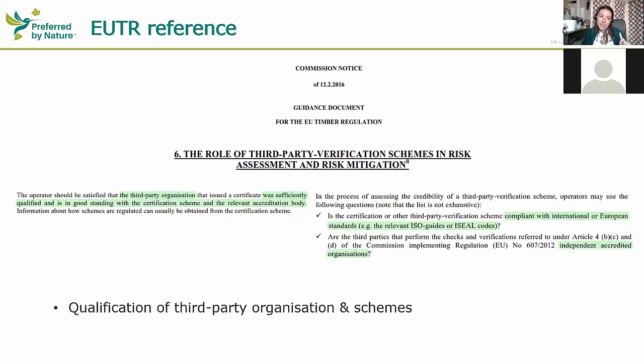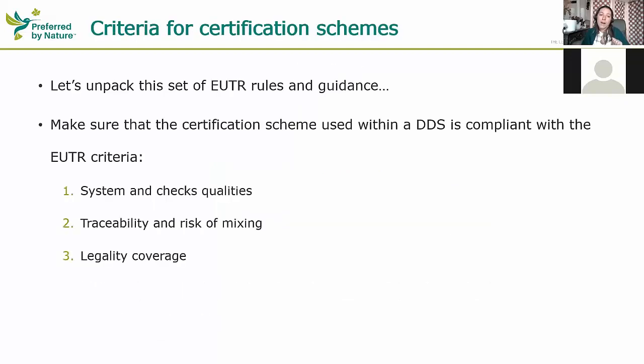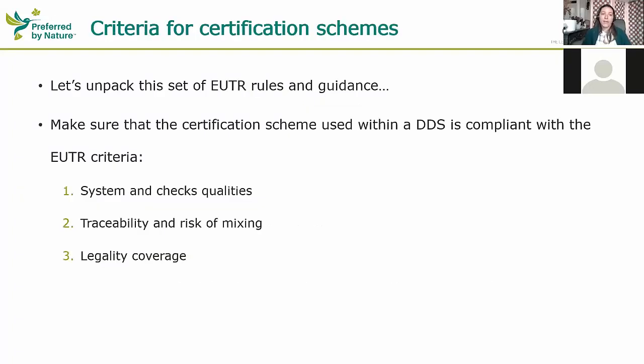First, it's saying a few words about the need for third-party organizations and schemes to be qualified, to be compliant with international standards, and to be accredited and independent. Secondly, it insists on the checks that need to be conducted on portions of material coming from non-certified forests. And lastly, it is also insisting that documented shortcomings and problems within specific countries of operation of these schemes must be identified. Right, so don't panic.